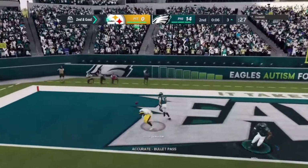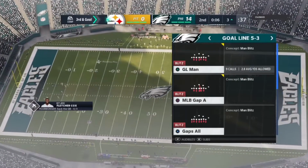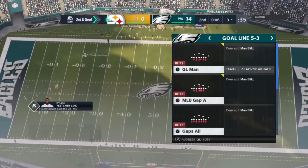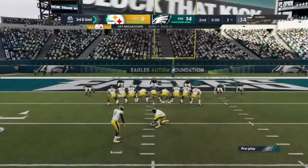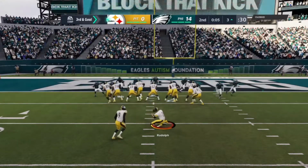Here's Roethlisberger. Looking end zone, but it's incomplete. Juju Smith-Schuster, the intended receiver. But now it's 3rd and goal. So on 3rd down, the field goal unit will come out as they'll try to get 3 before half.